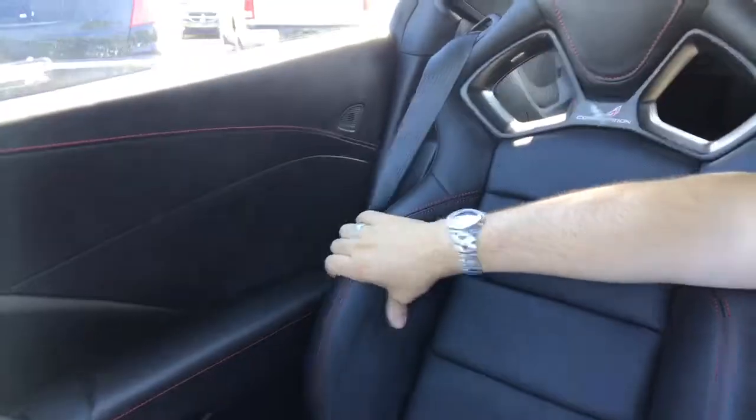The last big thing on the inside is the competition seats. These are amazing seats. They're another option that's $2,600 that is really tough to justify if you're looking at keeping the price point below what a Grand Sport would be. And they are amazing in terms of being able to adjust the sides, the bolsters. I can get these things to move in and out.